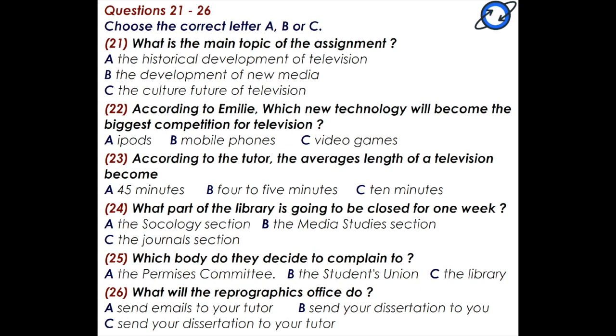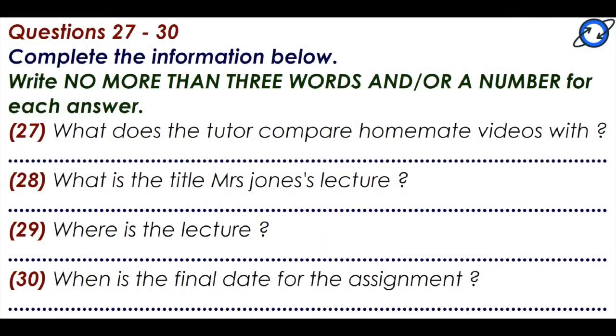Now, don't forget I need a copy of your dissertations by email and 2 copies in print, that is, on paper. If you give the reprographics office 24 hours' notice, they'll make copies for you. And if you give them my details, they'll send those copies directly to me. They won't send copies to you, so you'll need to take your own copy personally from them. Good. Any questions? Before you hear the rest of the talk, you have some time to look at questions 27 to 30.